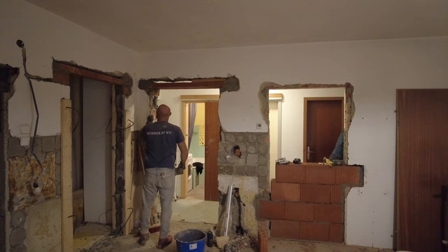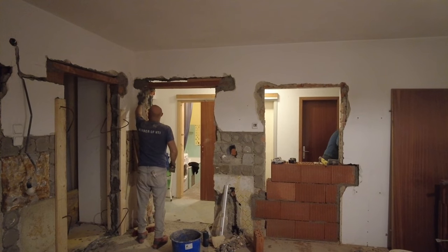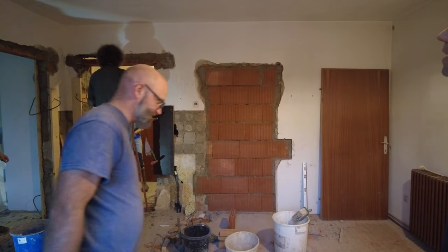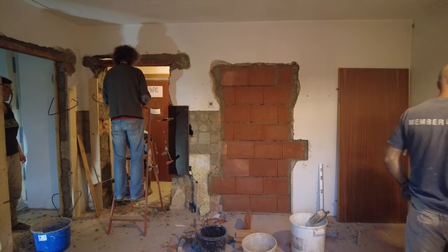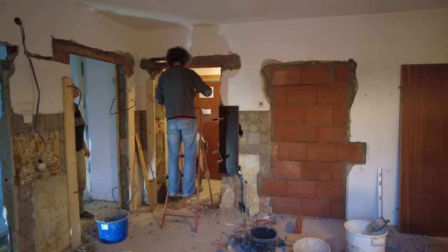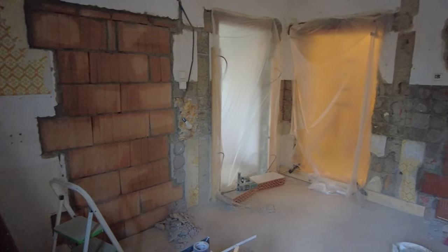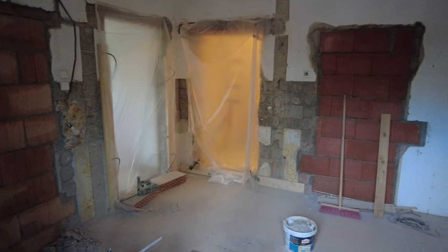You've already seen these shots in the previous video, but as we've been focusing so much on building and plastering the walls, we forgot to document the process with more details. All I can say: back pain, dry skin, plastering almost done.